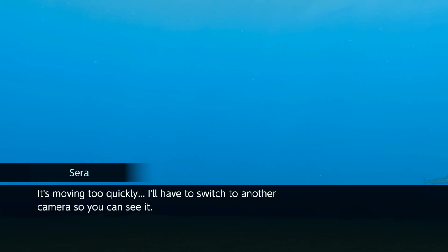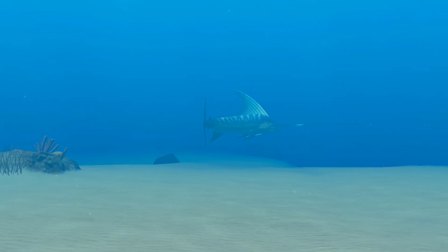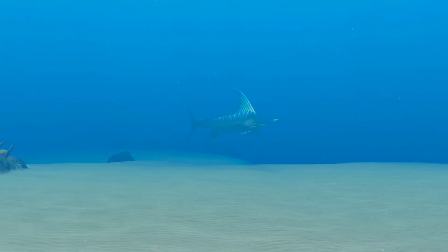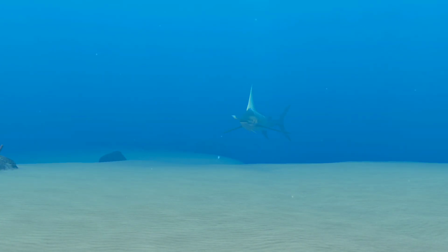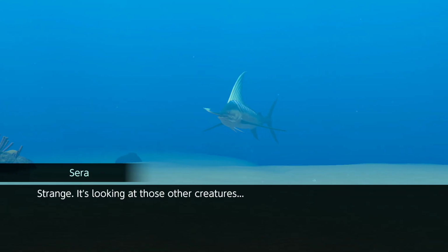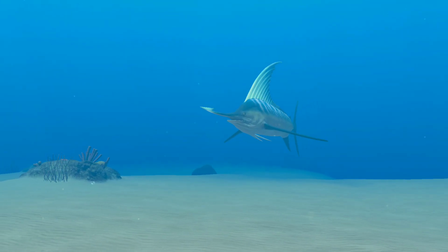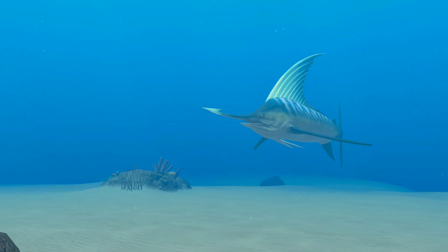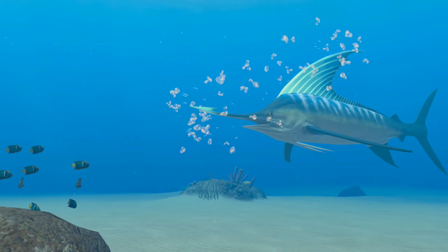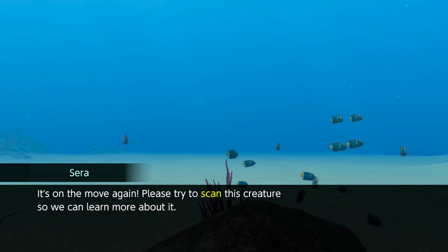It's moving too quickly. I'll have to switch to another camera so you can see it. Strange. It's looking at those other creatures. It's on the move again. Please try to scan this creature so we can learn more about it.